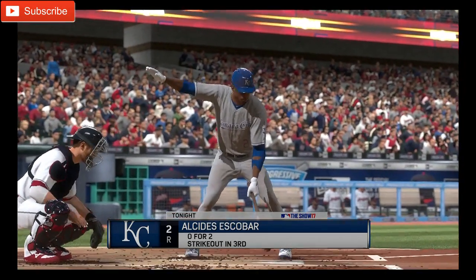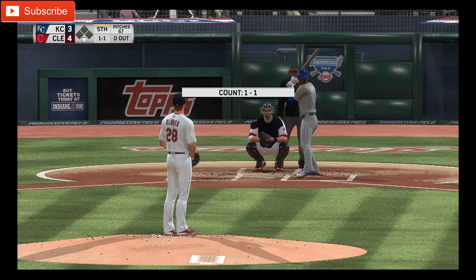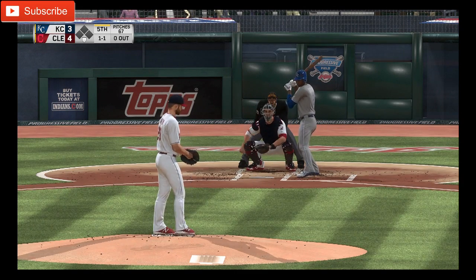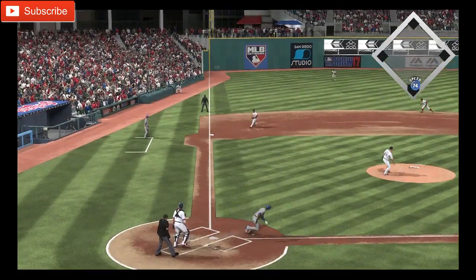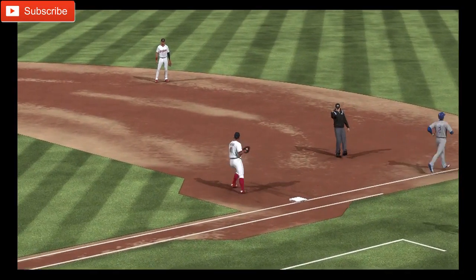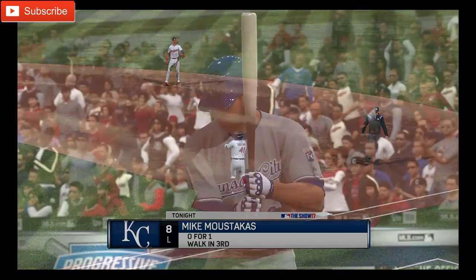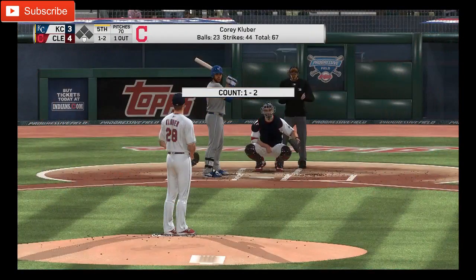Stepping into the box, Alcides Escobar. He comes in 0 for 2 thus far. From the windup, the 1-1 pitch. Hit to third. Ramirez is up with it. And the 5th inning will start with a ground out, 1 away. Ready once again, Mike Moustakas. 0 for 1 for him here in this one.